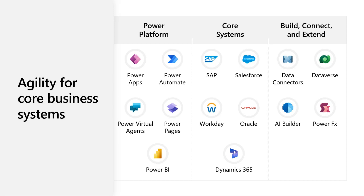you can build and extend that using some Microsoft components, such as the data connectors, which let you connect data between different applications, the Dataverse, which is that database we talked about, the AI Builder, which lets you build artificial intelligence components within this entire platform, and Power FX, which is another querying engine. So it really is the core for touching, building, and accessing business systems, but building your own business applications and processes.